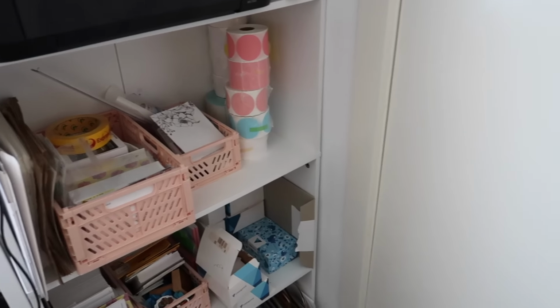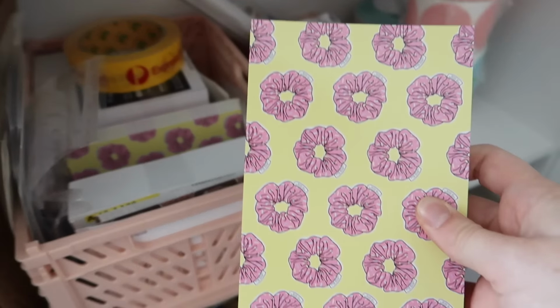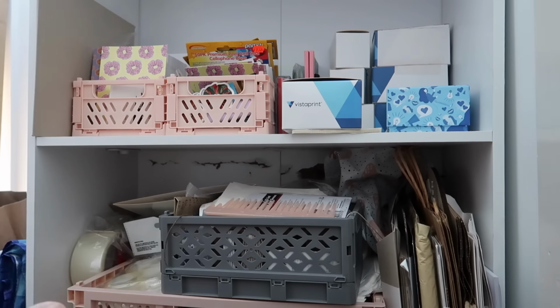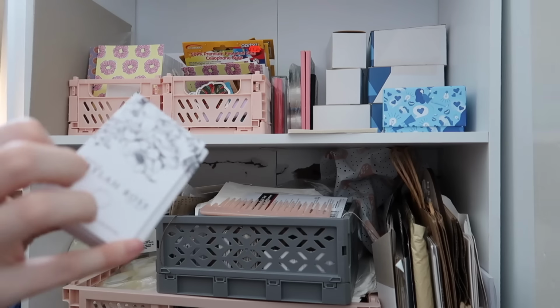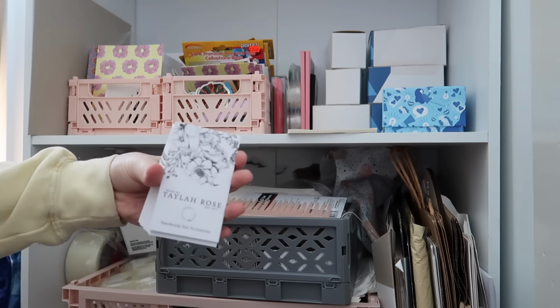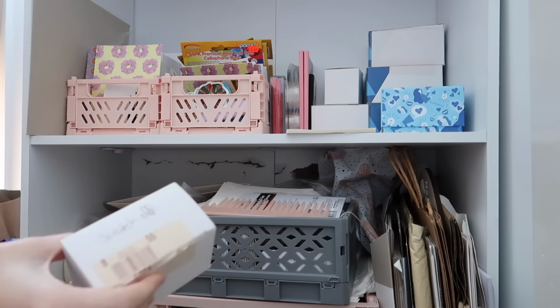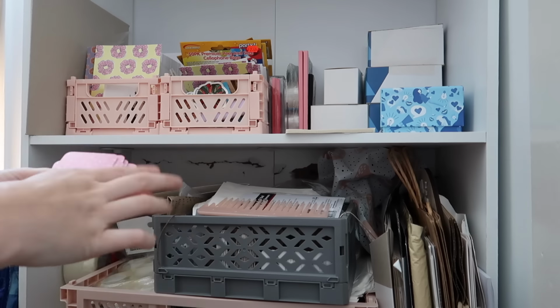I'm gonna put some new supplies in here. So these are my labels. These are my birthday. I cannot do this with one hand. Oh wait, there we go. Business cards. I don't usually put business cards in the packaging, but for wholesale orders, I tend to. For the scratch off cards, I have ordered some stickers to put over the top. I'm not sure if they're gonna come in time. I do have the scratch off cards too.